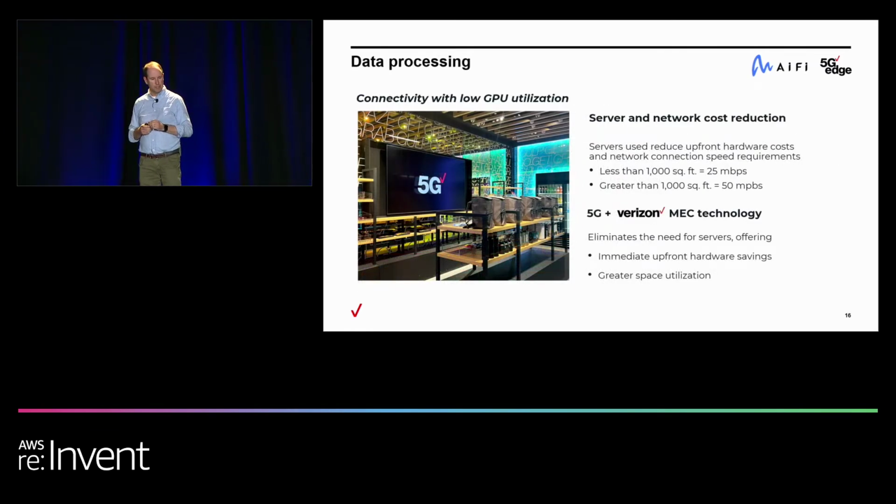I mentioned data processing. We're pretty happy that our system doesn't have a strong GPU requirement. Our up and down speeds range from, say, 25 megabits all the way up to, at our biggest stores, maybe 50. But that's about a quarter or a half of what our competition have. And that, again, has to do with the fact that we're camera only. But as I say, it's scalable. It doesn't really matter what size the store is. Our GPU utilization is actually quite strong. And when you add the MEC solution that Matt was talking about, now you don't even have the hardware requirement in the back end.